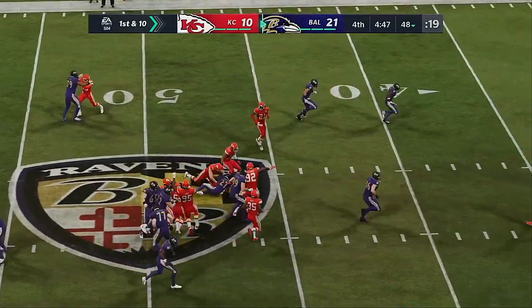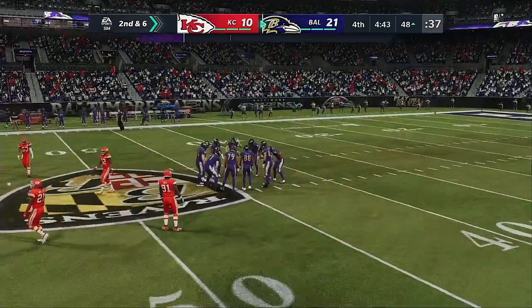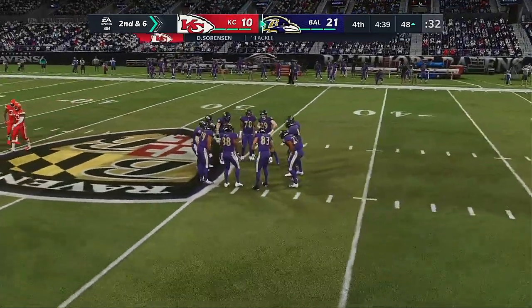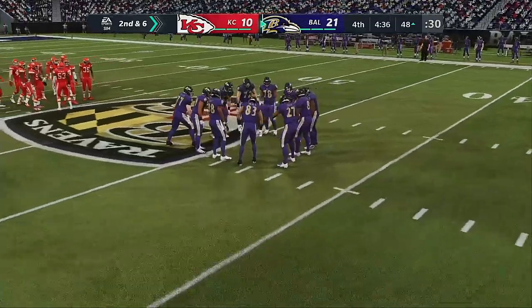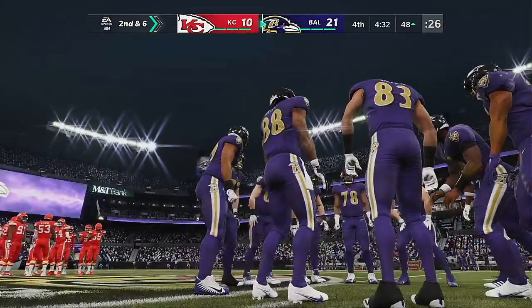An option handoff here to Dobbins. And he'll take it across the 50 and into Chief territory. And give him 4 yards there. It'll be second and 6. And I'm guessing you'd say this is kind of the key here. Grind out some yardage, work on that clock, see if you can continue to tick it down. Definitely.